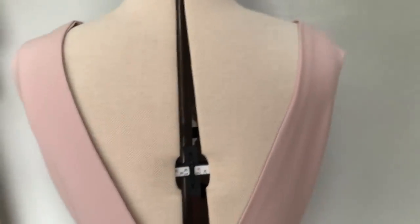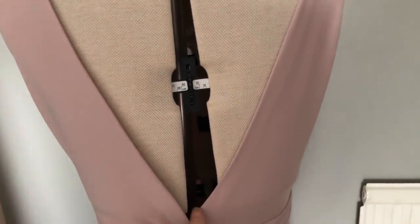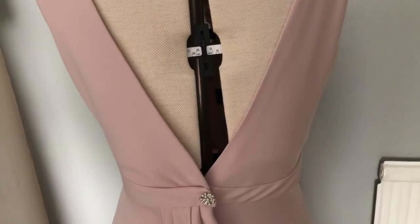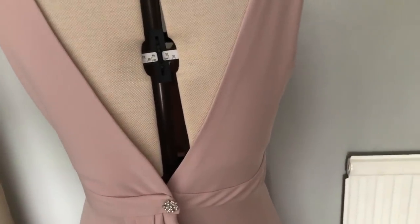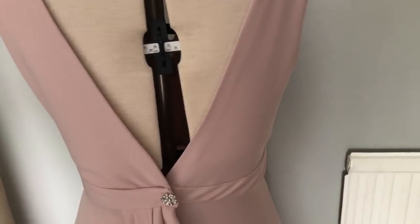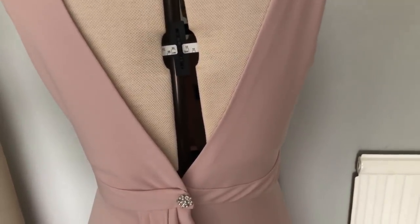So this is the back. Again, it's a really low V. It comes almost down to the waist. Now, when I made this, obviously initially I thought I can't wear a bra with this, but I'm in my 40s, I need to wear a bra. I don't have the biggest chest in the world, however I do need to wear a bra.